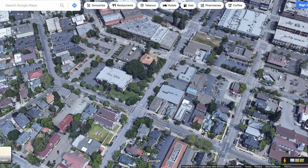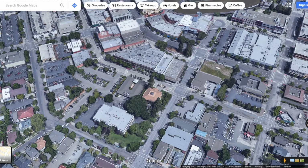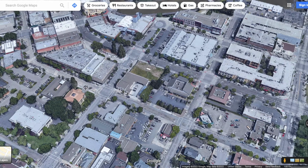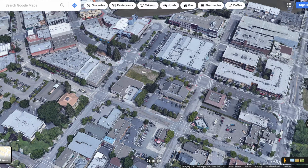I think that's most of it. I suppose the other thing would have to do with land use.